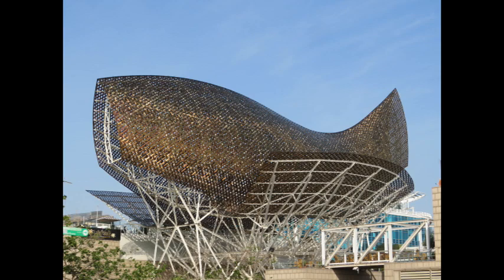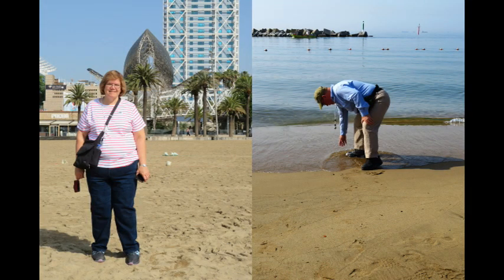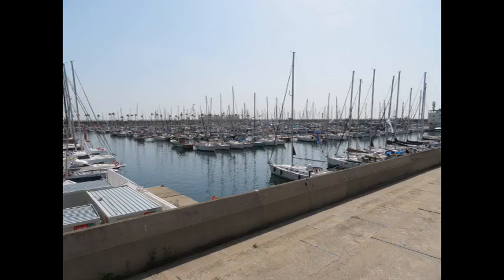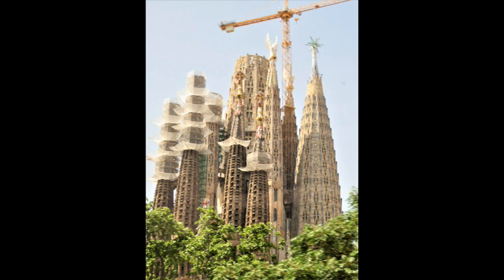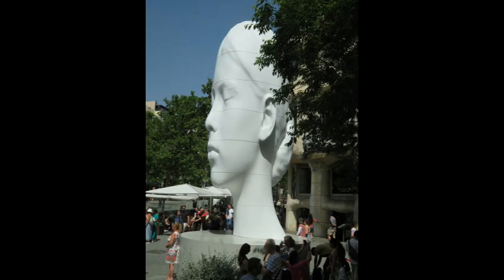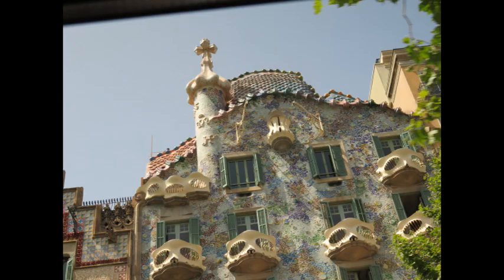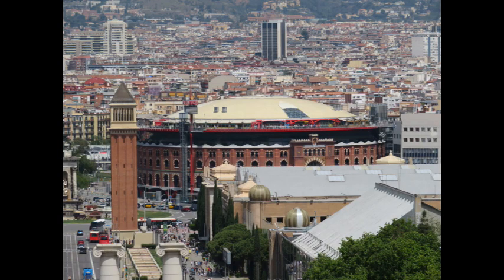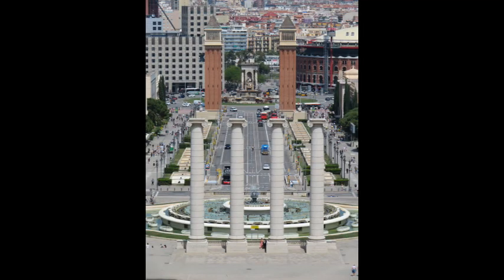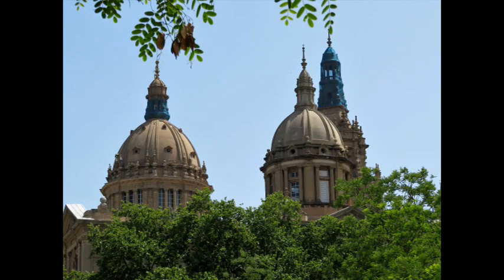This is the outside of the Olympic Stadium. This is the harbor area and the beach. Picture of us touching the water of the Mediterranean. This is a church they've been trying to build for 100 years, and it'll probably be completed sometime in the next 30. And then just a lot of interesting architecture. That is the last bullfighting ring in Barcelona. More architecture, more churches. And then we went to the Rock of Gibraltar.